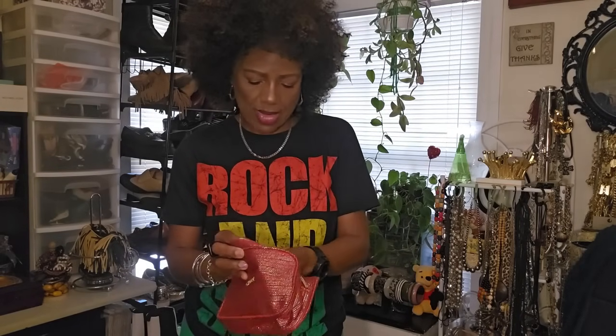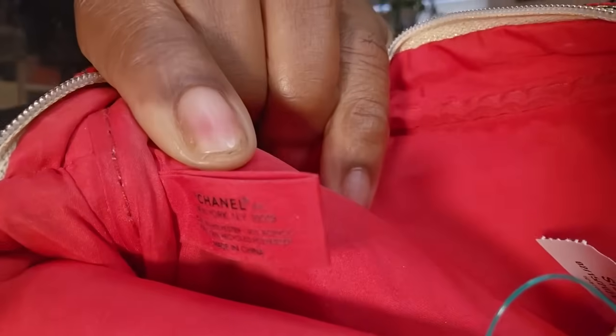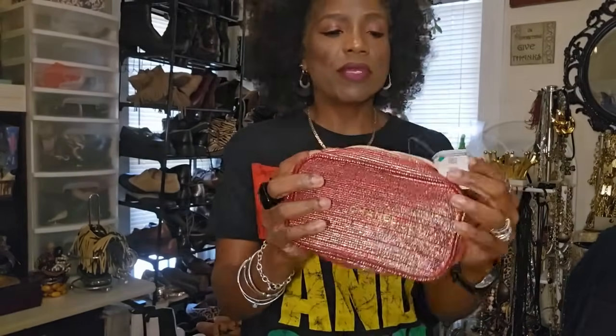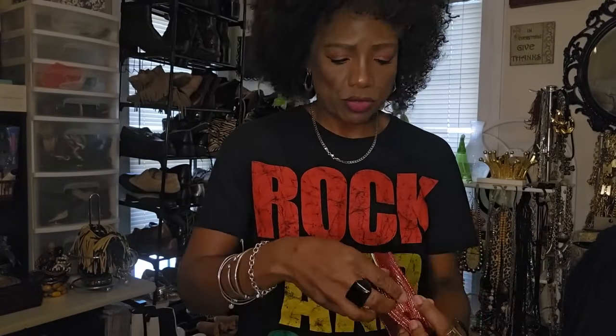And I found this little bag in there, and I'm assuming this is from a perfume. Can you see this? I can't see what it says, but anyway, it says Chanel, and this is metal. I like the color of it. It's just a little cosmetic bag, and they only sold it for $3.99. Sure, I can always use it. Mini cosmetic bags, very cute. I always look for those.